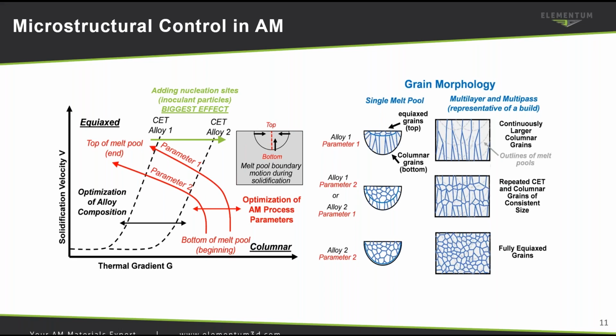Looking at the grain morphology on the right associated with the figure on the left, for alloy 1, which is that dashed line hockey stick towards the left of the chart, you get mostly columnar growth, and that results in continuously larger columnar grains that grow from layer to layer with the remelt. For alloy number 2 with parameter 2, or alloy number 2 with parameter 1, for both of those, you'll get a mixed microstructure with a repeated columnar to equiaxed transitioning and columnar grains of consistent size. So that's an acceptable microstructure, but it's not fully equiaxed. There will still be some directional properties. For alloy 2 with parameter 2, you actually get a fully equiaxed microstructure. That leads to more consistent properties and complete elimination of the hot tearing problems.